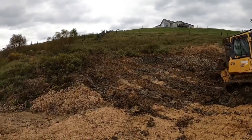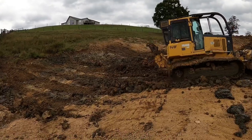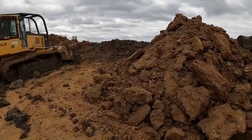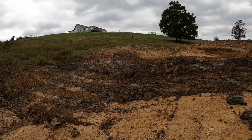Shoved out. That's gonna clean up pretty nice. So once he gets all that dirt out of there, all that mud, I should say, we'll take this good dirt I dug out earlier in the day and we'll start layering it back in. He'll probably push it in there with the dozer, then I'll wheel track it in with the loader.